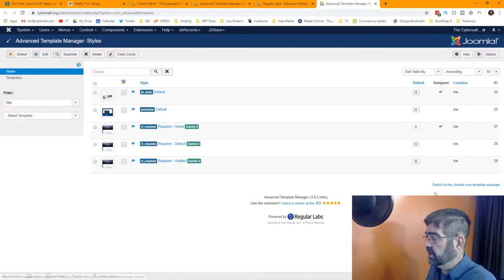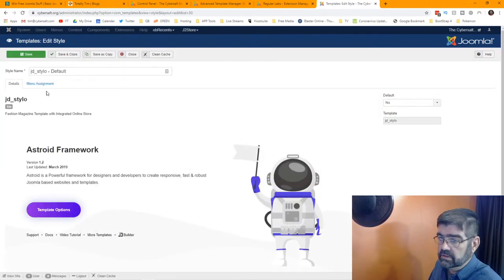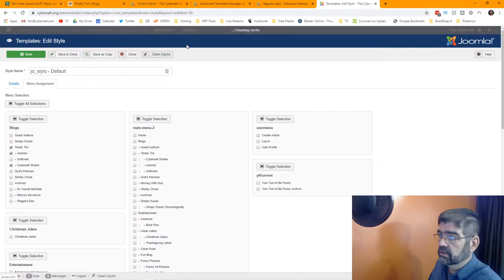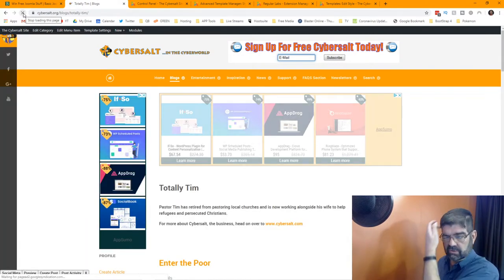Oh, there it is. And over here in the bottom right-hand corner, just above my picture, I'm going to switch to the Core Template Manager. And we'll see that it still is assigned on four pages. So let's just see here. Okay, check, check, check. Let's clean that cache. Hello, Edza. And let's refresh. No, it's still showing that.